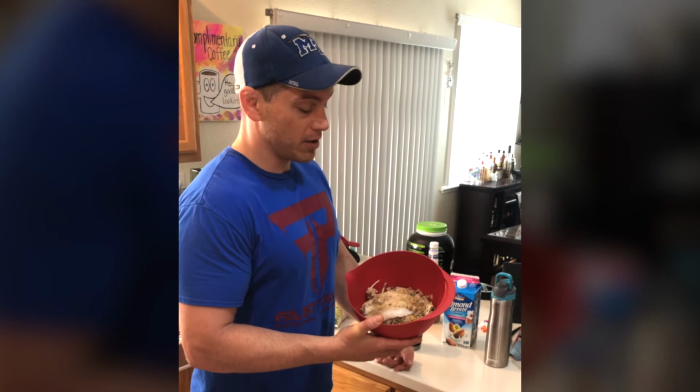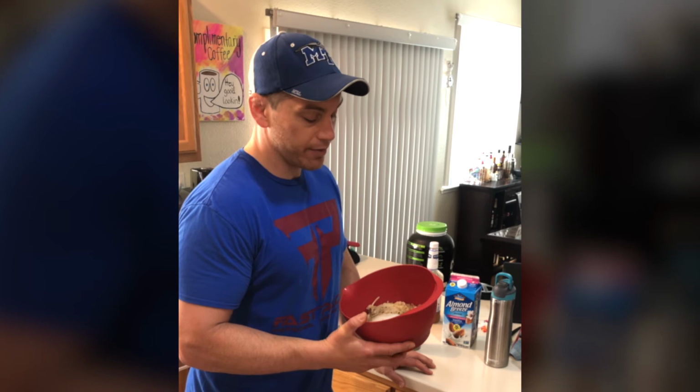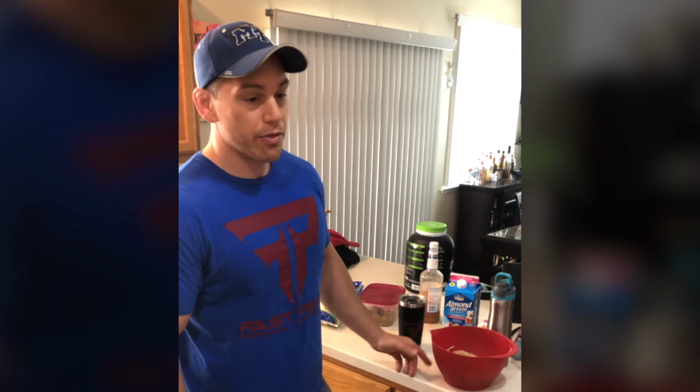And roughly, if I had to guess the calories on this, it's probably gonna be about, I would say, 350 calories with about 45 to 50 grams of protein. And then a half cup of rice, you got about 30 grams of carbs. Now I might be a little off on that, but that's okay. It's not about being perfect on the numbers.